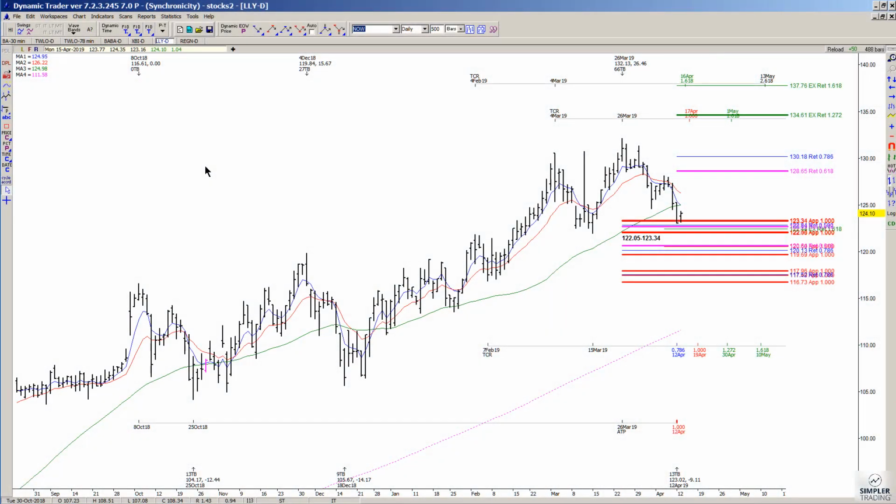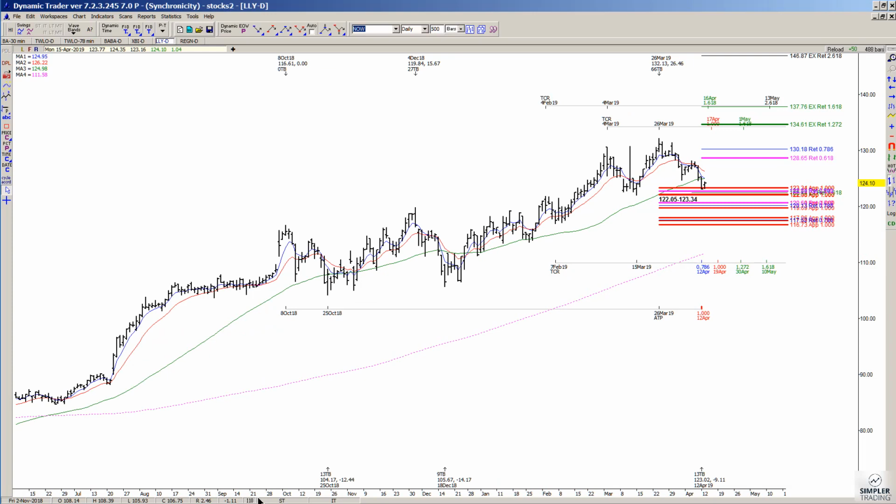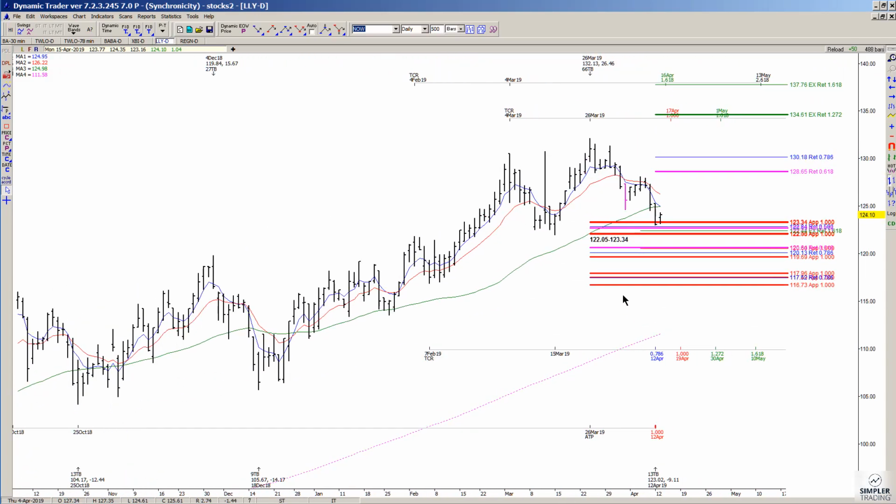Okay, in today's video, I'm just going to go over one of the trade setups that we had discovered in the breakout room today, and it was in LLY, and I do consider this a setup. Basically, what we had was quite a few symmetrical projections of some of these prior declines within the uptrend. We also had an overlap of some key retracements of these prior swings.